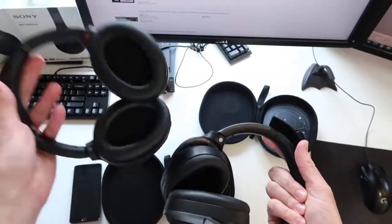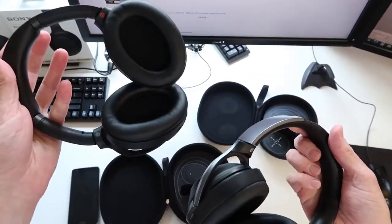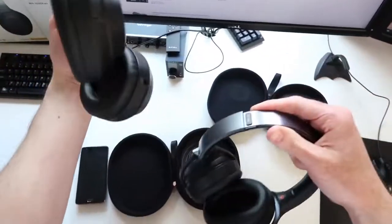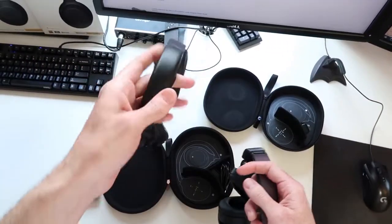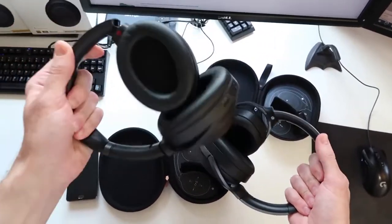On the material, they claim they've done something with an analog DAC in these. I don't fully understand how you do it in the space, right? But I haven't really noticed a difference in quality. I just noticed it's a little bit bassier.